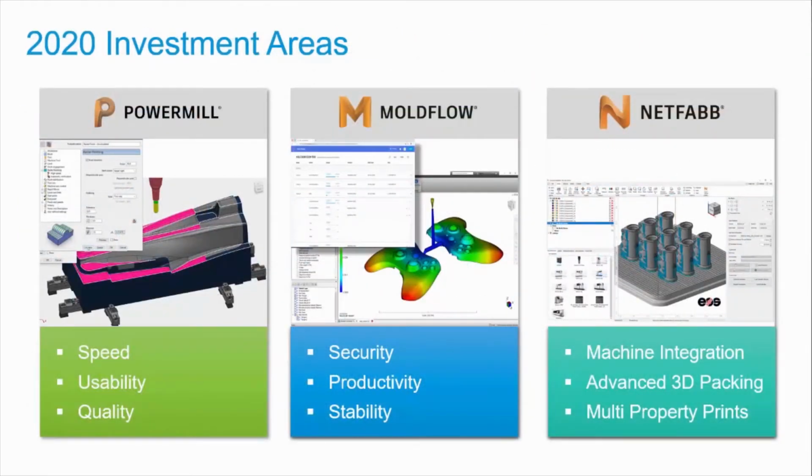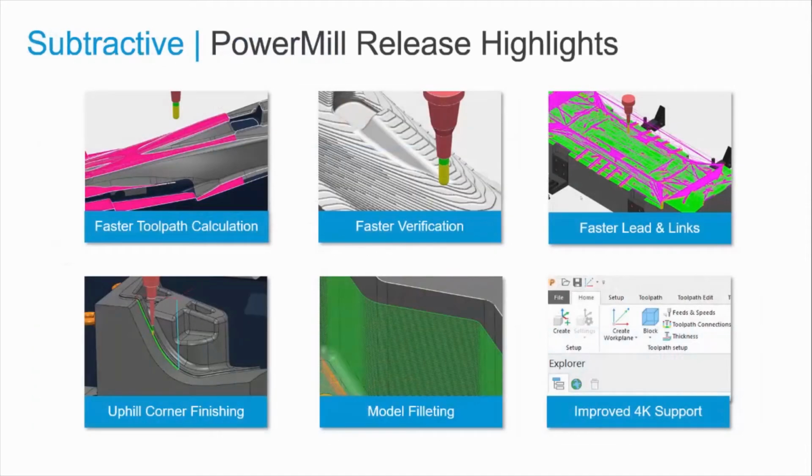We continue to invest across our advanced manufacturing portfolio. This shows some of the high-level themes. The next few slides provide more granularity and a roadmap of intent. We continue to invest in our flagship PowerMill, PowerShape, PowerInspect, and FeatureCAM brands. PowerMill 2020 is the fastest, most stable, most secure version ever.